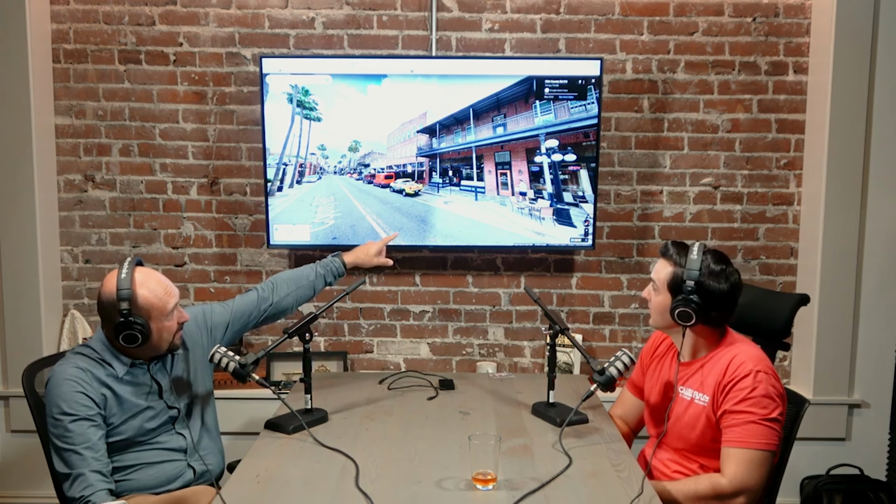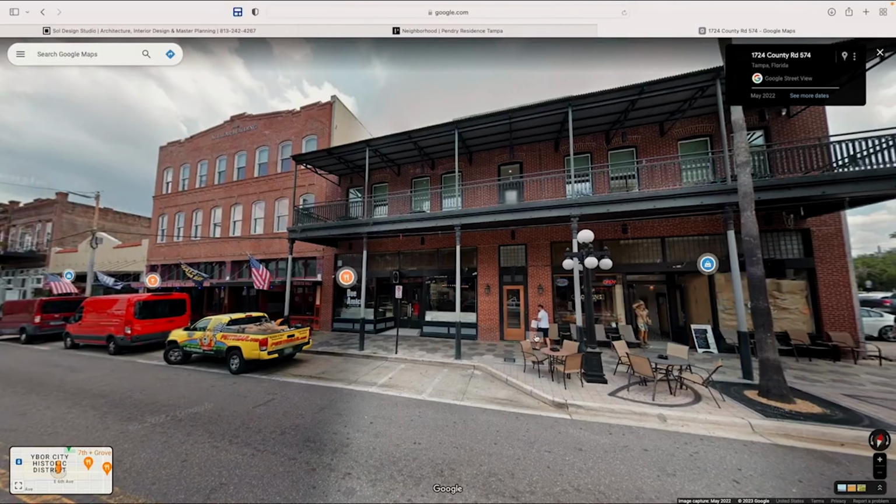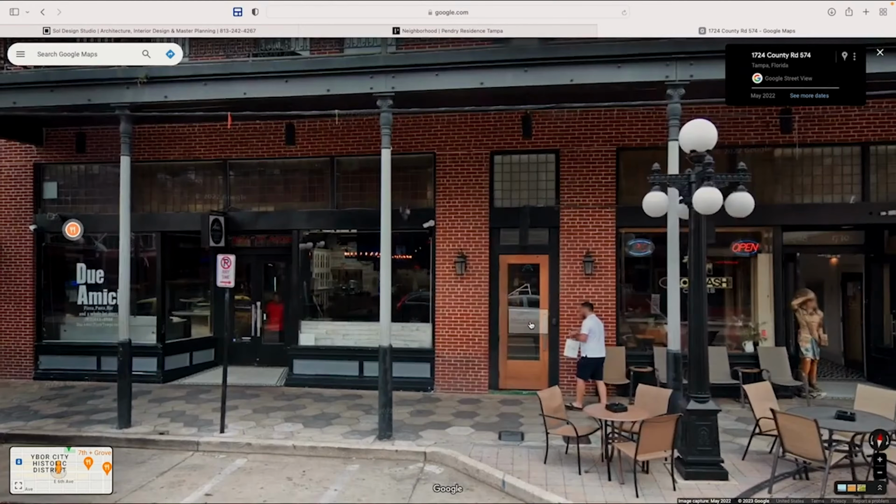The fact that Ybor City literally is sitting on a grid of smugglers' tunnels everywhere. We talked about that. We hit one. So right at that, if you turn to the right a little bit, that door right there is a smuggler tunnel. If you take that line, you go straight across the street. It goes right to the back side of the Italian Club.